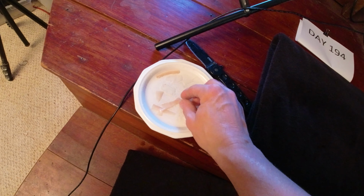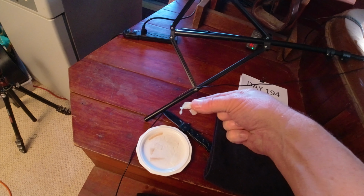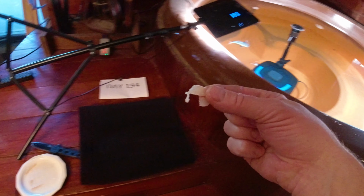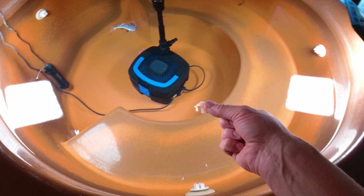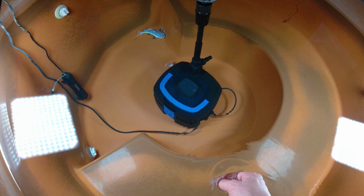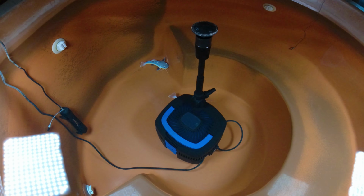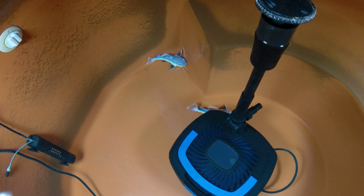I actually was able to cut my mahi-mahi a little bit thicker this time. The mahi-mahi actually has a little bit of a kind of a pink color to it. I don't know what's going on with these guys. They're asleep. What is going on?